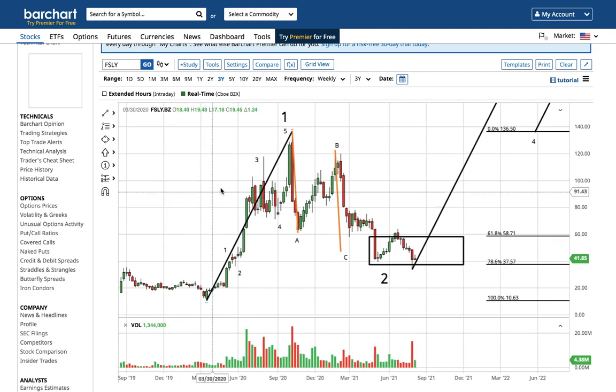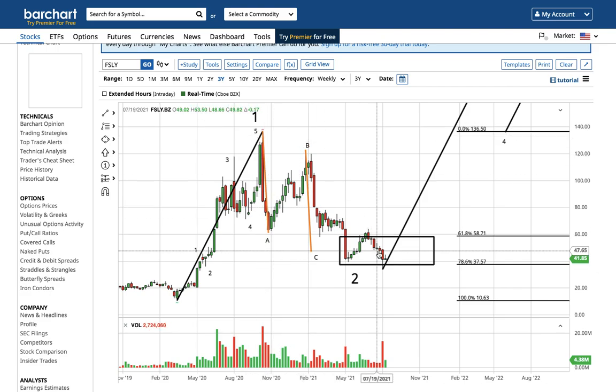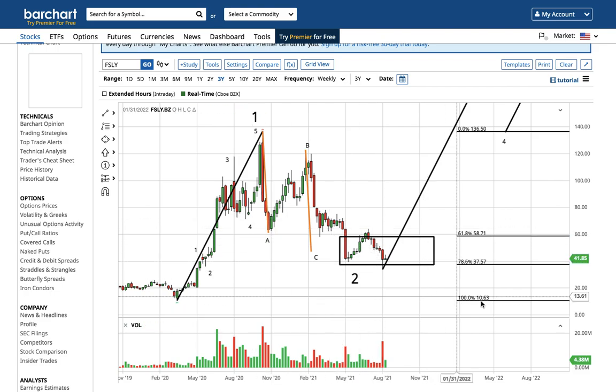And I think with Fastly, holistically, this is the evidence of the entire software sector doing very well in the long term, in the same way that First Solar is the evidence that the clean energy stocks will do very good in the long term. This is 1, 2, 3, 4, 5 waves. This is an ABC correction. The length of wave A placed at the wave B high, that's where wave C is ending. At the 78.6% retracement, this is a huge opportunity, in my opinion.